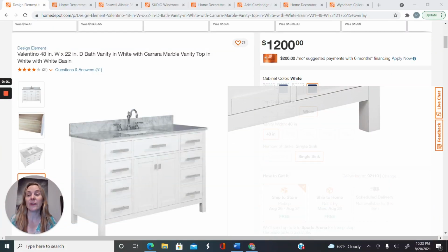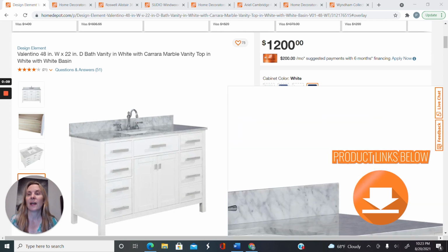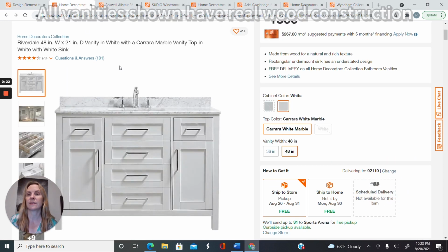So I just wanted to give you a few quick ideas on different vanities you can buy directly from Home Depot. This is the one that we actually bought, the Valentino. I think I did get the 48-inch. It came in a bunch of different colors: blue, gray, and white. And you can see here it's $1,200. They are kind of running out of stock, so I wanted to show you something similar.